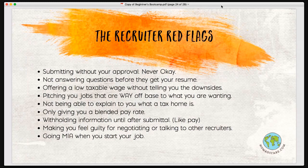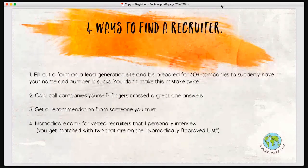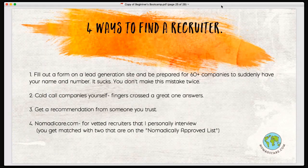So there are different ways to find a recruiter if you don't have one. There are these websites that are called lead generation websites. Now, if you sign up for one of these, and they're kind of tricky, you can't always even tell. Sometimes you have to go into their terms of use and see. It says, if you fill this out, it'll send it to every company that pays them money to get these names. So you could sign up, and all it could say at the top is, interested in travel nursing.